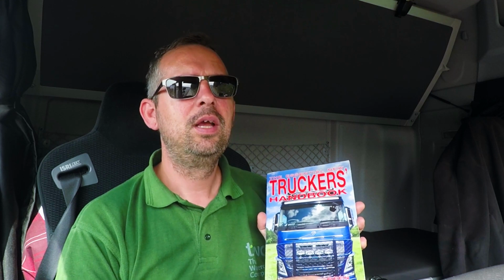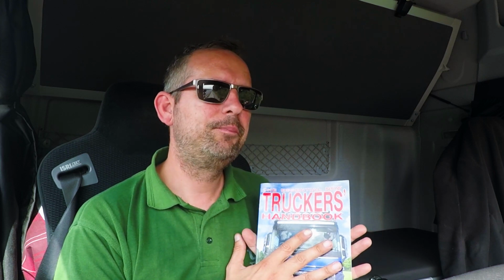There's a section on roping and sheeting, there's a section on different gearboxes. So this book would be really good for someone who's just passed their test and is looking for something to use to gain knowledge on starting their first job. Because when you pass your test, they just teach you to pass your test. This contains lots and lots of information that's been gained over years, that would be really, really useful for someone who's looking to start their first job.